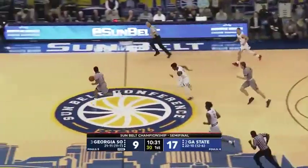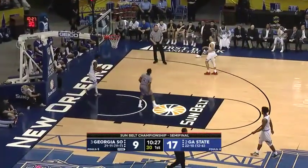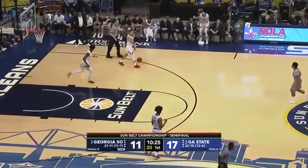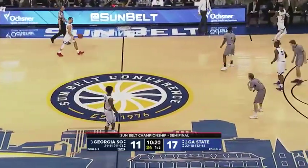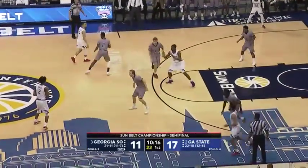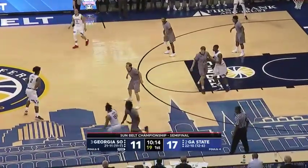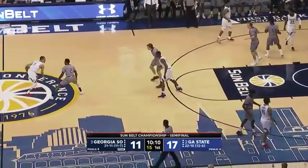Mitchell stolen by Brown. And Brown will take it in for the layup. First basket for Brown. Read it well as a defensive player. There was a switch. His man was trying to take O'Connell one-on-one, and he just rotated and said, okay, let me see if I can get this. Maybe that'll get him going.